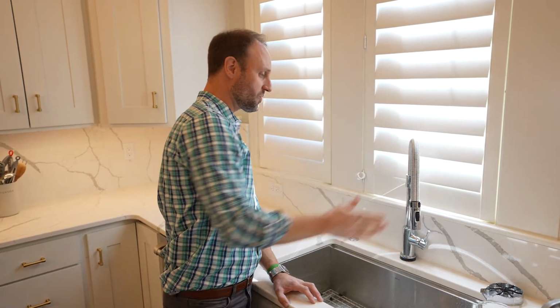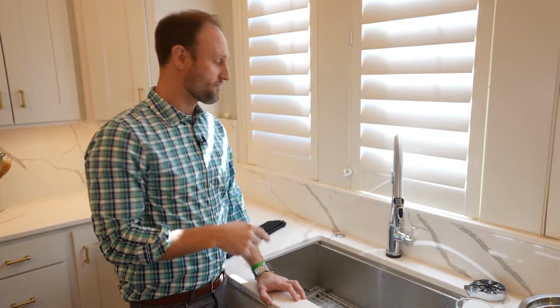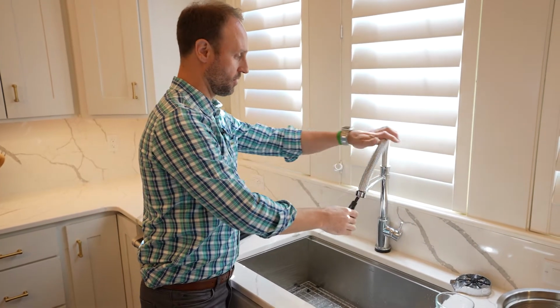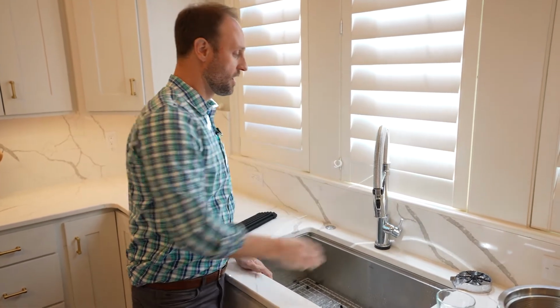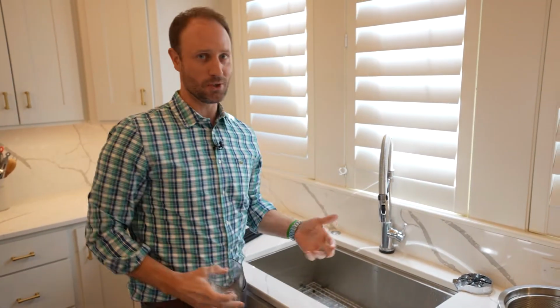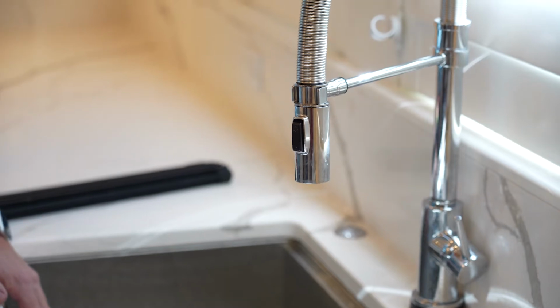But that's not it. I always wanted one of these touch faucets. This is the Delta VoiceIQ. So it's a touch faucet. I kind of like the industrial look. Amy probably wouldn't have liked this, but I did. And we always wanted to get one of these. It's also cool because it works with Alexa. Alexa, ask Delta to turn on.